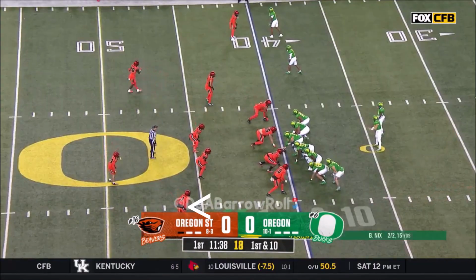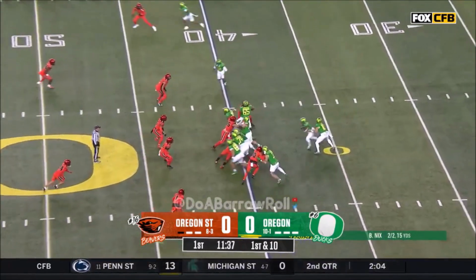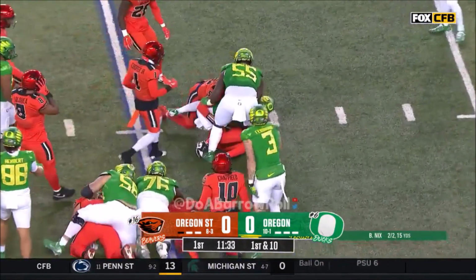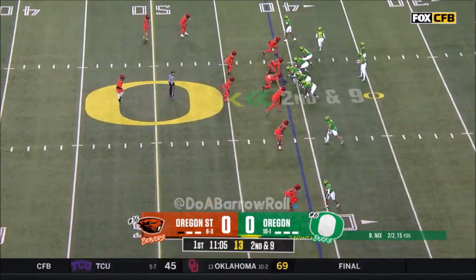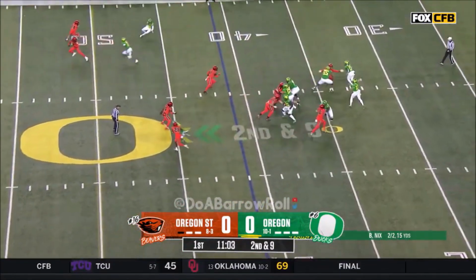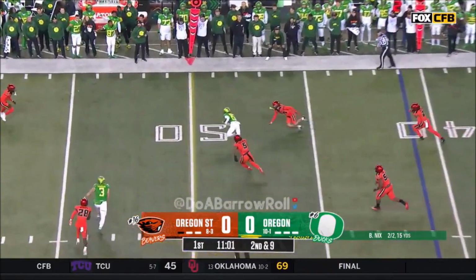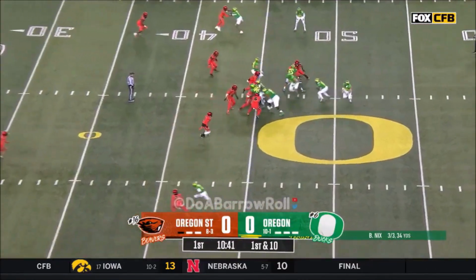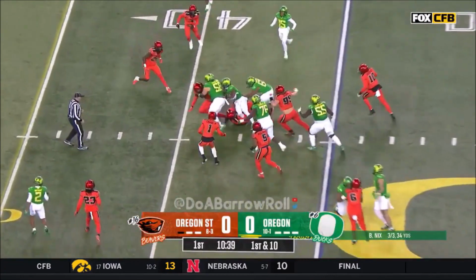Jonathan Smith talked to us pretty substantially about how much the number of possessions in this game will matter. Irving is driven back. Tez Johnson in motion. Nix throws that way. It is Tez Johnson breaking tackle, and just uber quick after the catch. Bucky Irving with his head down.